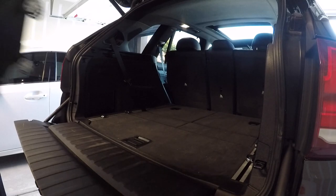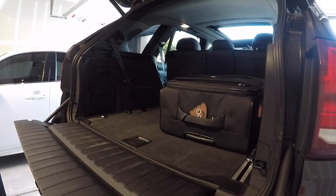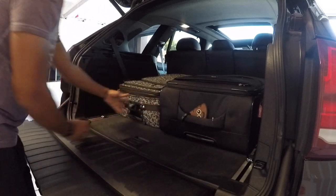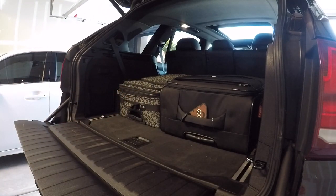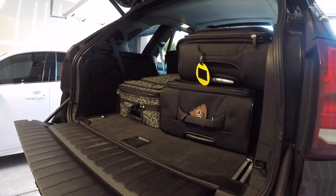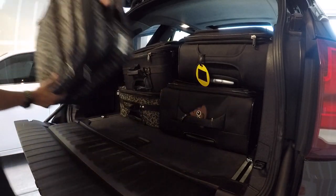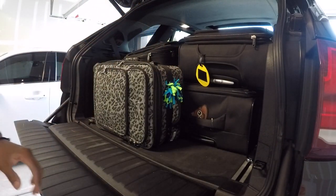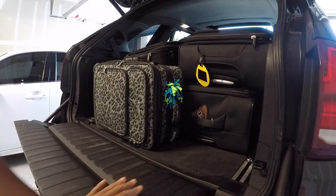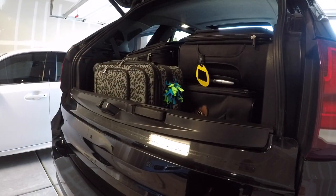So first, large suitcase. Second large suitcase. Thanks to the tailgate, you minimize the risk of scratching your rear bumper because you can always fold this down.